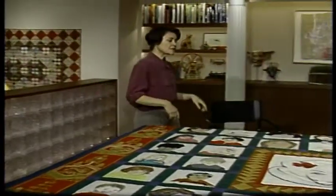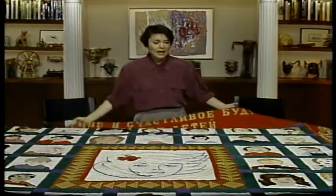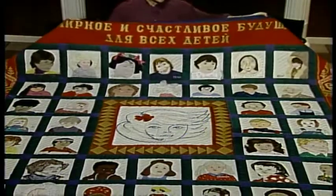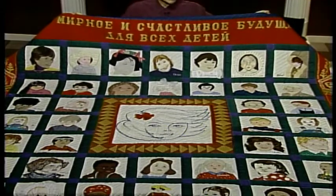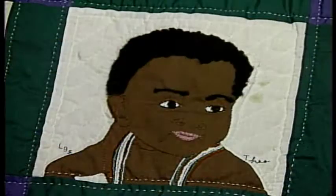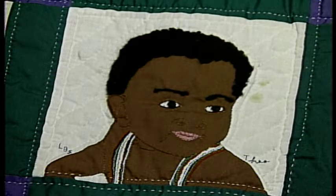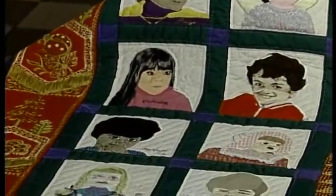Each week I'll be showing you some contemporary quilts with a traditional kind of look. And this is a very special quilt to me because I think it says a lot about what's currently going on, what the interests of quilt makers are today. This is a Boise Peace Project quilt. They've done 25 quilts, all to raise people's awareness of the fact that we need to do something about the idea of peace today. This particular quilt was done with a group of Soviet women.